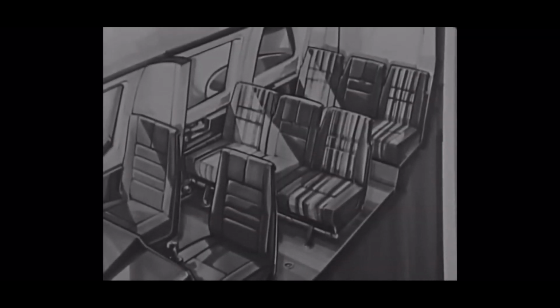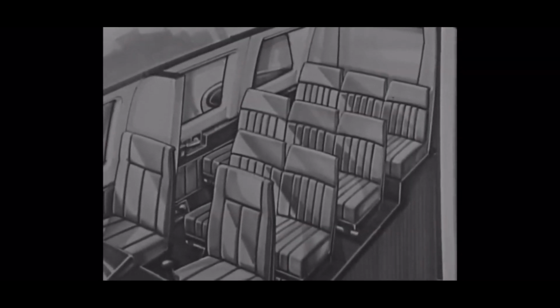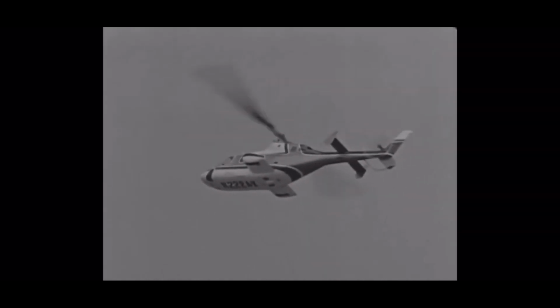The basic 8-place cabin configuration is flexibly designed to convert to utility, high-density seating, or low-density executive boardroom. Safety features include dual electrical and hydraulic systems, rupture-resistant fuel cells, a new technology rotor hub with redundant elastomeric bearings, and a new concept composite main rotor blade system.